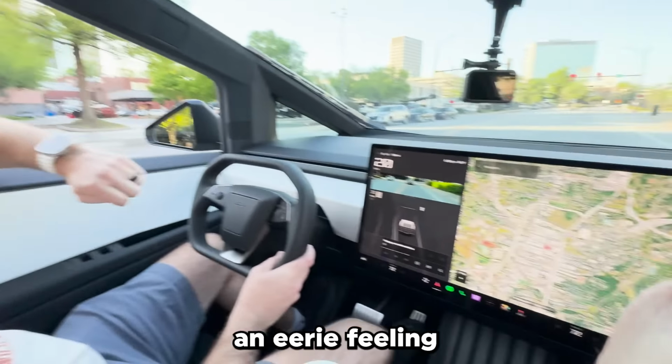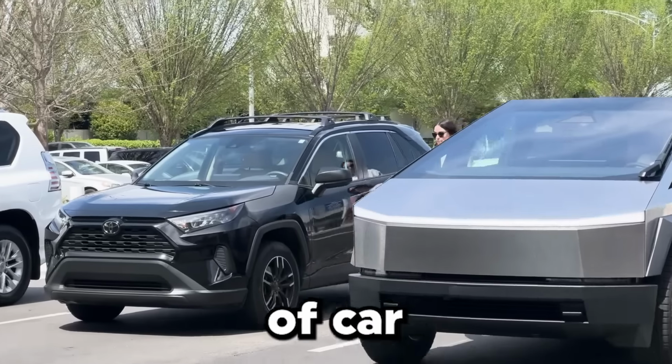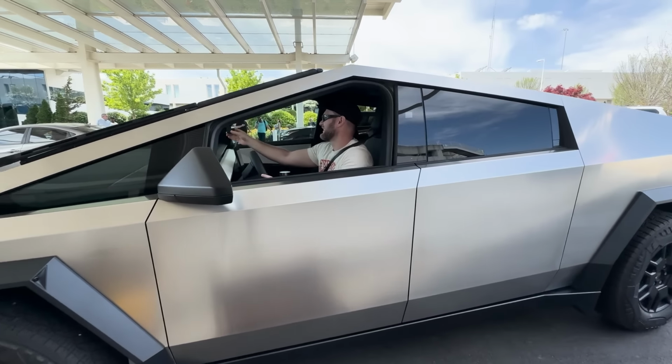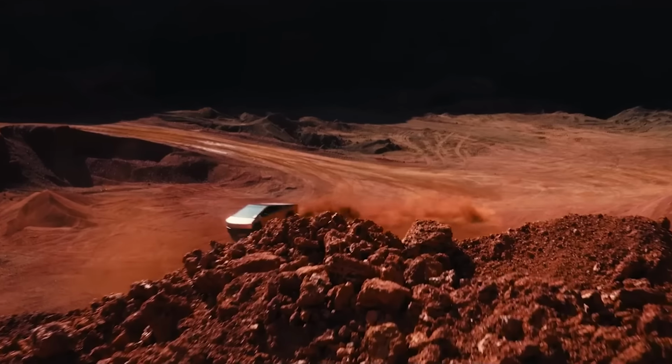Yeah, we're currently being followed. You know, it's like an eerie feeling when like turn after turn someone's following you. Yeah, look how weird that looks. It's a Tesla Cybertruck. Isn't that the craziest thing you've ever seen in your life? This thing looks insane, Derek. How's this work? Oh shoot, oh my god. You can pick up one of these bad boys new for just under $100,000.